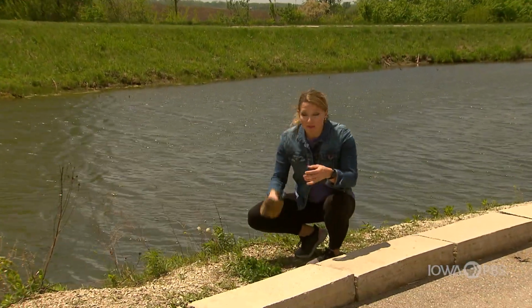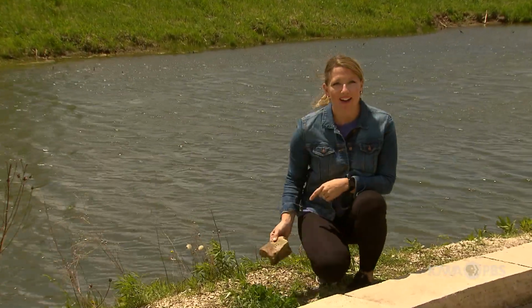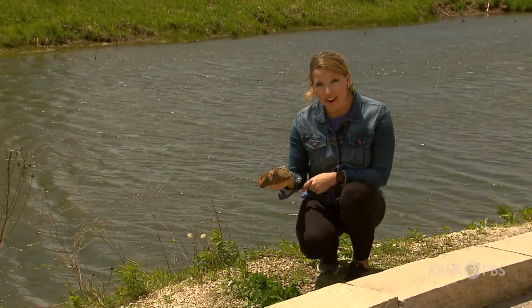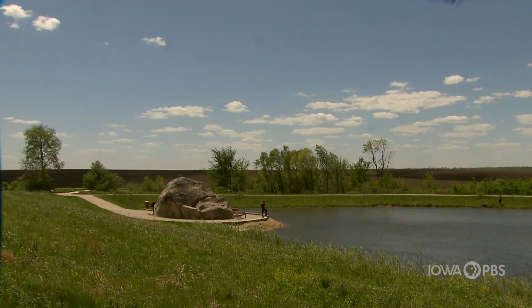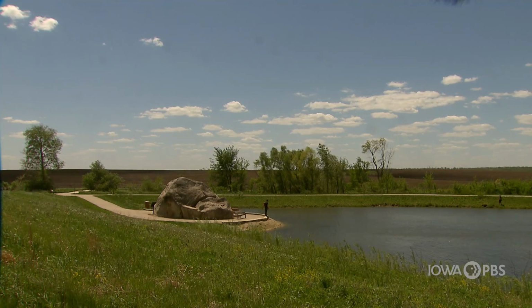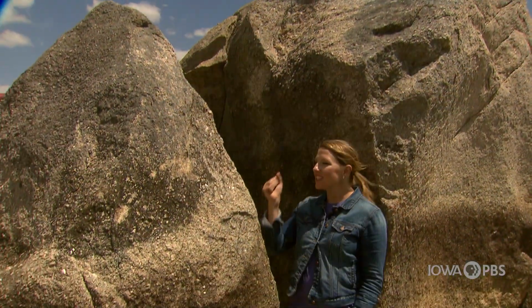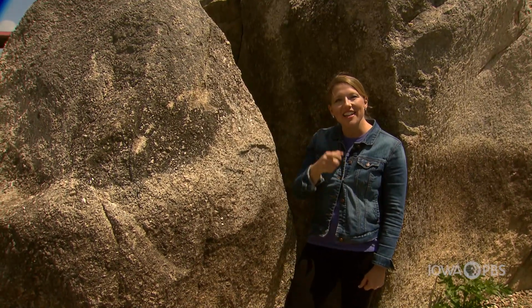So the next time you find a rock and admire its shape or skip a rock across the pond, think about how it got here. Maybe it was dropped off by a glacier. Every county in Iowa has a rock solid story to tell. Thanks for discovering Linn County with me.